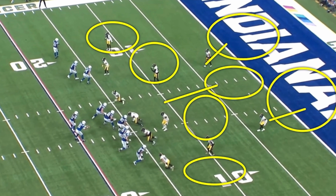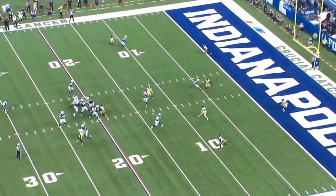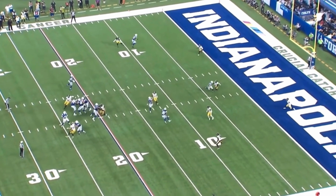It looks like that's what this should have been, maybe, but it wasn't, because Beanie Bishop here is thinking somehow that he's in man. And so when this guy for the Colts runs a drag, Bishop goes with him the whole way. And I mean, you can just see right here, because he goes with him. I mean, these guys right here are 100% playing zone defense. And just look at this gaping area that is being vacated.